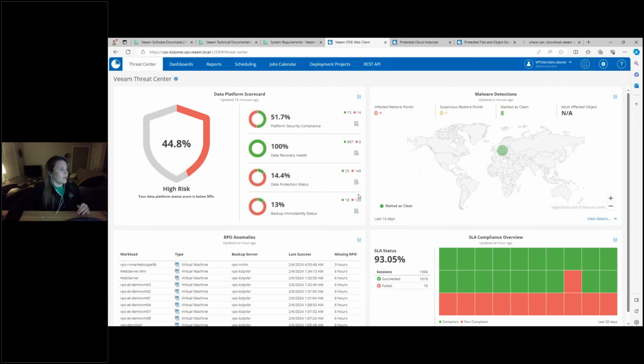So one of the great things is really this data platform scorecard. This is going to take a look at the security and compliance analyzer within Veeam Backup and Replication that you can run.